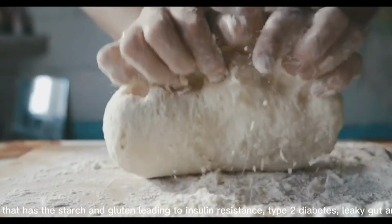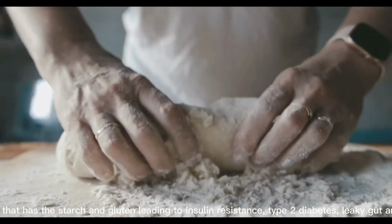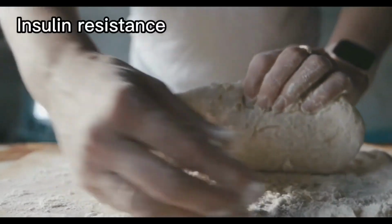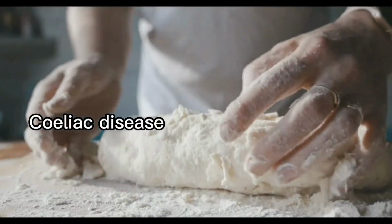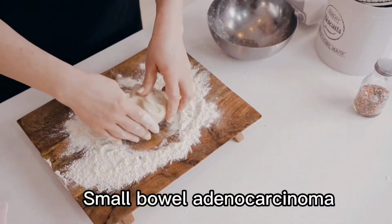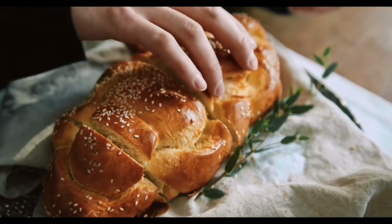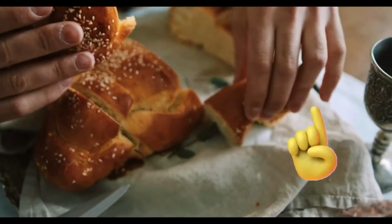They also strip off the bran and the germ, leaving just the endosperm that has the starch and gluten, leading to insulin resistance, type 2 diabetes, leaky gut, and celiac disease. When left untreated, it can lead to small bowel adenocarcinoma. Now you know what's in your bread. Don't make it your staple food if you still want to live a healthy life.